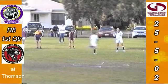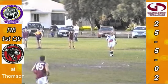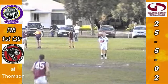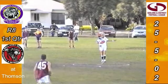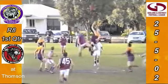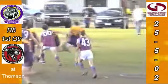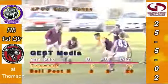And I think, you know, I've said this all year. The good sides, the North Geelongs, the Corio, tend to do this, put the pressure on early in the game, and the other sides are playing catch-up footy. So we'll just be interested to see what Thomson do for the rest of the quarter. Back to the middle. Oakley gets it down again. Thorley had it, lost it.